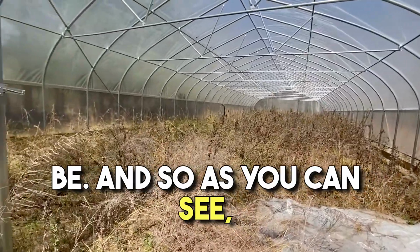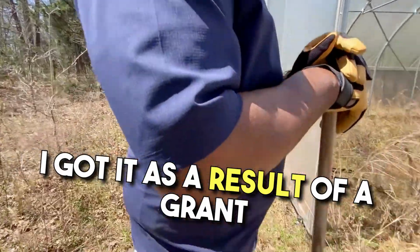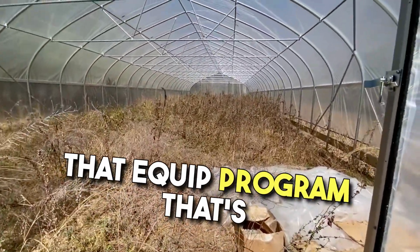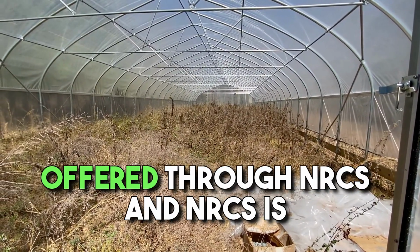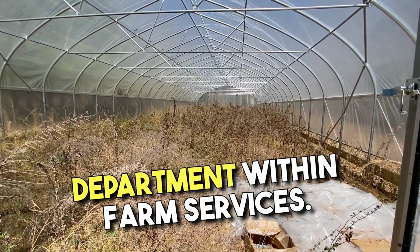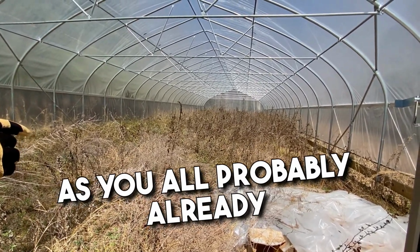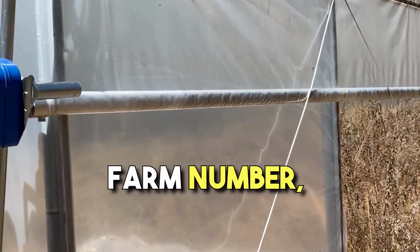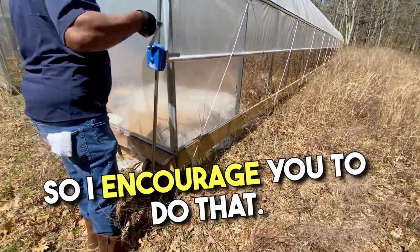And so, as you can see, this is a 30 by 96 high tunnel. I got it as a result of a grant through the EQIP program. If you're not familiar with that EQIP program, that's offered through NRCS, and NRCS is a department within Farm Services. And Farm Services, as you all probably already know, is a part of USDA. So if you've got your farm number, you can definitely do the same thing. So I encourage you to do that.